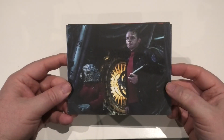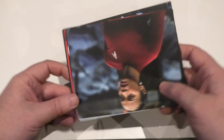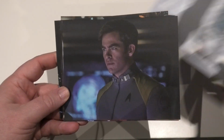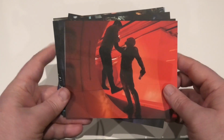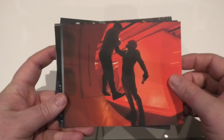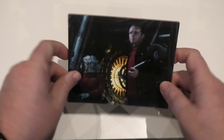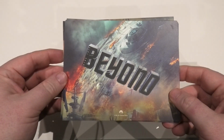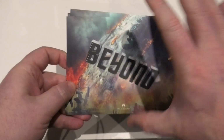So these postcards are simple stills, I think, from the movie itself. You got Uhura there. Of course, you got one of Spock, Kirk. That's Bones as well. And I think that's the villain of the movie, played by Idris Elba. So, yes, a couple of postcards there. And that's the backings on them. Trying to get me bearings here. So, yes, just the same as the back artwork for the main box itself.